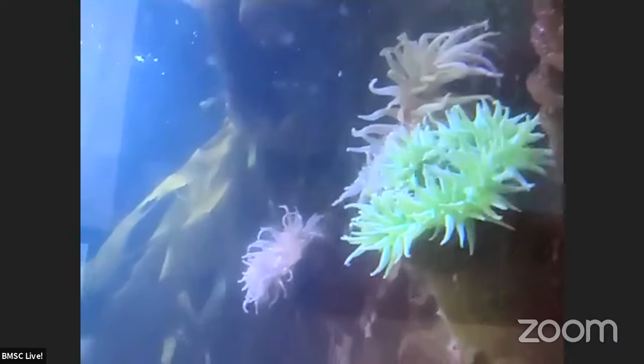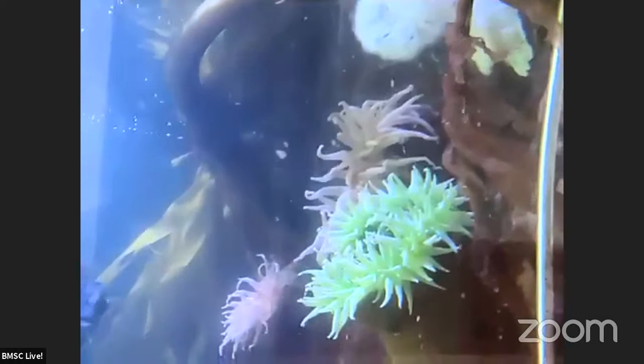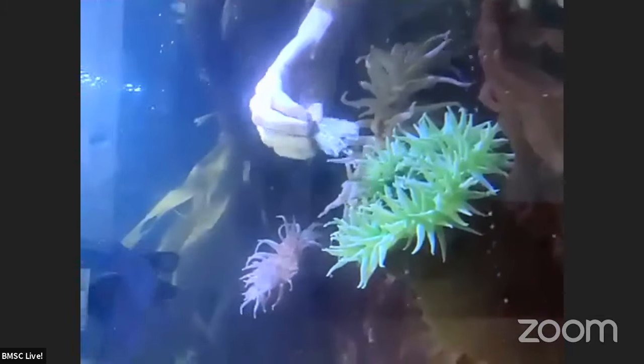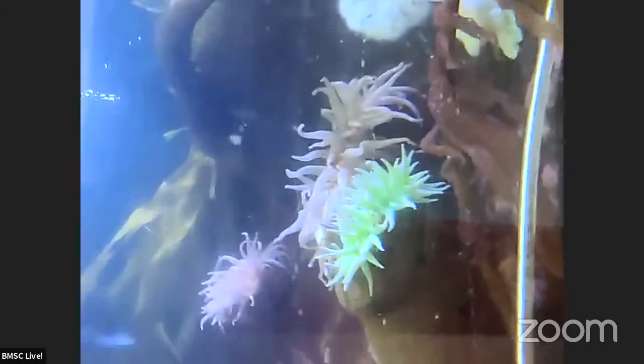So maybe Tori can show you what happens when you feed an anemone. Got a great shot of this green one right here. Do you want to put a little bit of fish in its mouth? Here comes Tori. Gonna feed the green anemone. Yum. So these invertebrates in our care also get fed quite well.